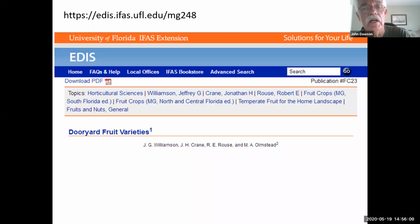Also, there is a publication called Dooryard Fruit Varieties. You can put that in your search engine. It's a publication that gives you about the same information I just did on a small number of plants.